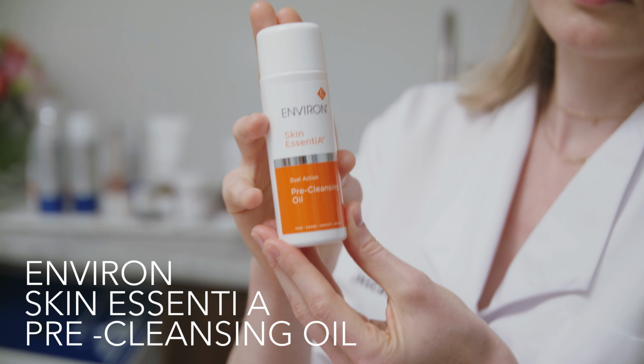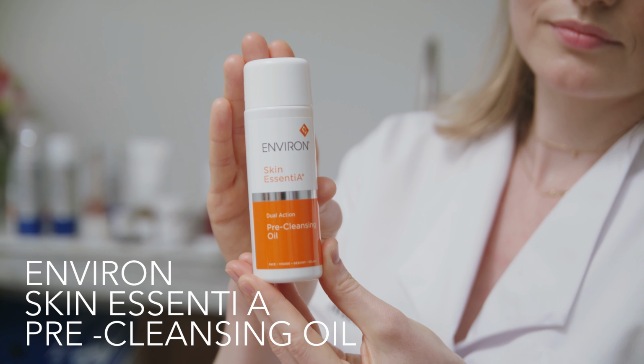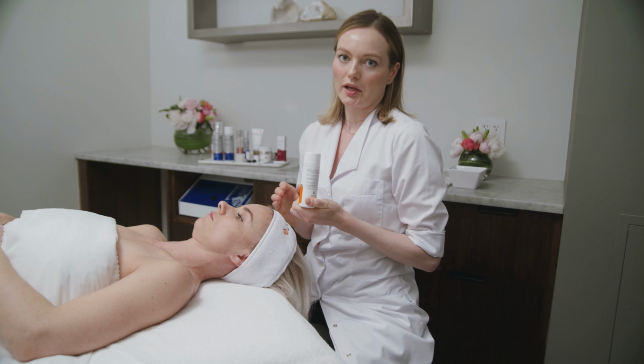So Nicole is wearing a little bit of makeup today. She's got some tinted moisturizer on and some mascara. So I'm going to be using the Environ Pre-Cleansing Oil on her as the first step in the double cleanse, just to remove her makeup.